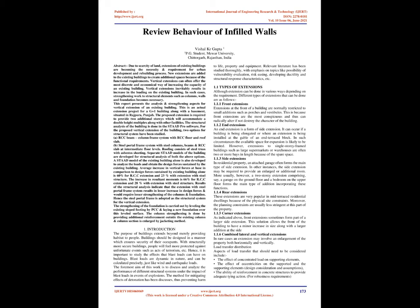Average increase in vertical forces at base in comparison to design forces sustained by existing building alone is 60% for R.C.C extension and 23% with extension with steel structure. The increase in resultant moments is 66% for R.C.C extension and 28% with extension with steel structure. Results of the structural analysis indicate that the extension with steel portal frame system results in lesser increase in design forces and would require lesser strengthening of the columns and foundation. Hence the steel portal frame is adopted as the structural system for the vertical extension.